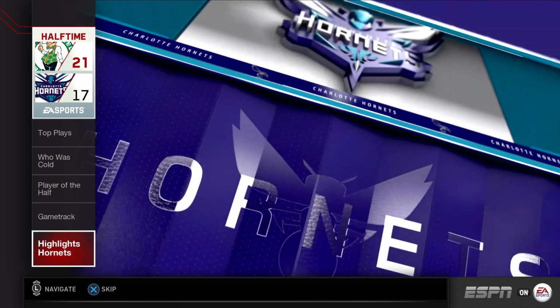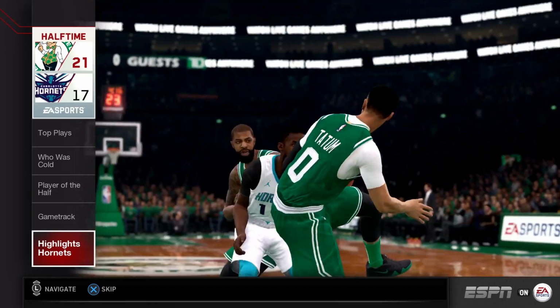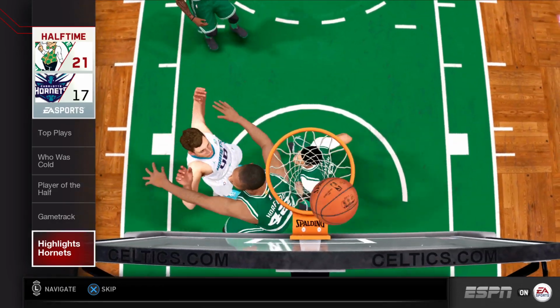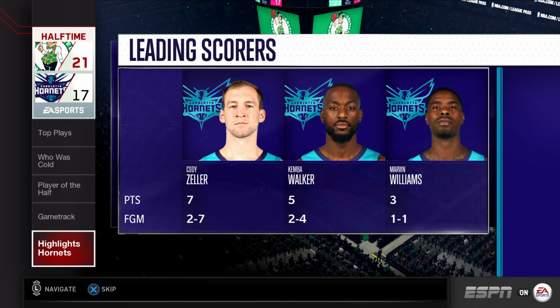The Charlotte Hornets were in need of a bit more scoring if they wanted the halftime lead. They don't have a single player that can claim double figures in scoring. These are the guys getting buckets for the Charlotte Hornets.